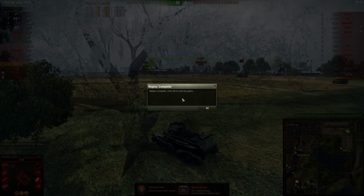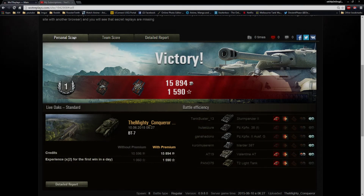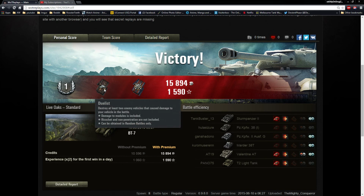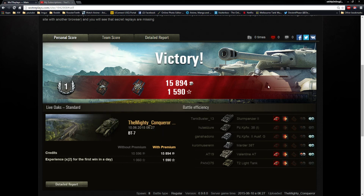Let's have a look at the post-game stats. Okay guys, now we're here with the post-game stats from that match. So we ended up with 15,000 credits and 1,500 experience. First class mastery badge, the duelist ribbon, and the fire for effects ribbon. It wasn't an amazing match for myself, but it has been the best match I've had in the BT-7 so far. The BT-7, personally, I feel is quite an underwhelming tank in a lot of ways, so I've been struggling quite a lot with it.